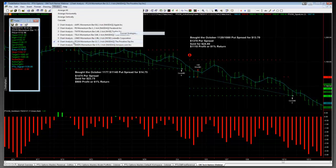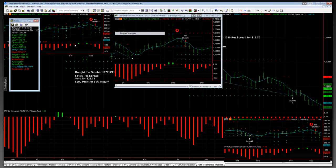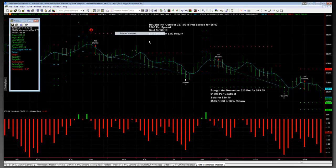I know I'm running out of time. We talked about Apple earlier in the week. We've talked about Amazon, another $300 winner here on Amazon. Another $500 winner here on the downside, a couple of short trades that we took, one with a long put, one with a put spread. Again, it just goes back to the flexibility.